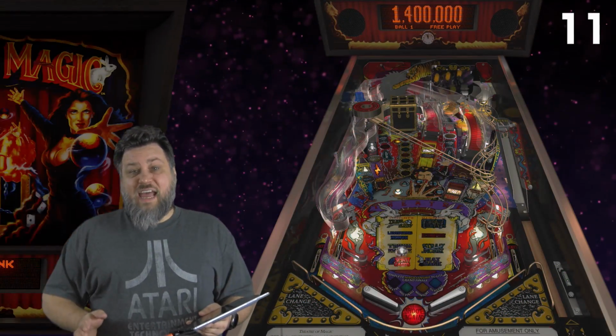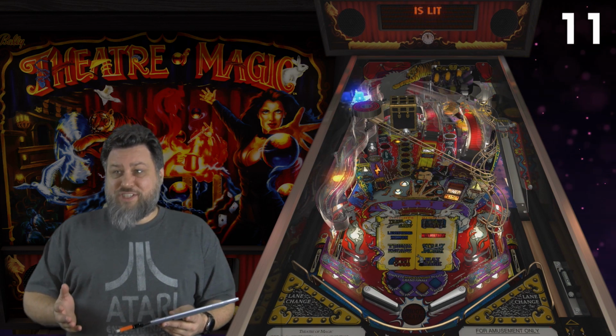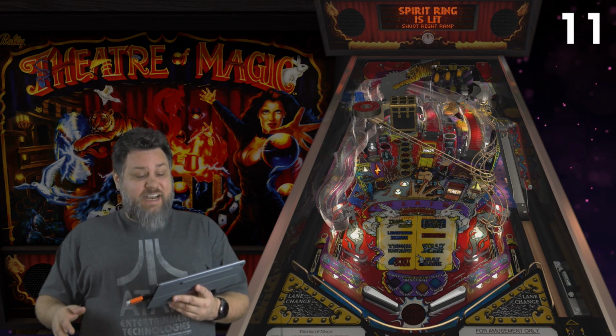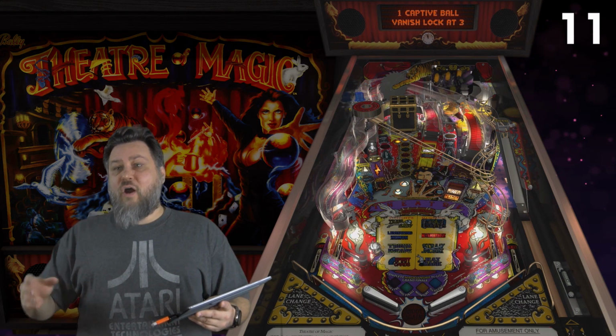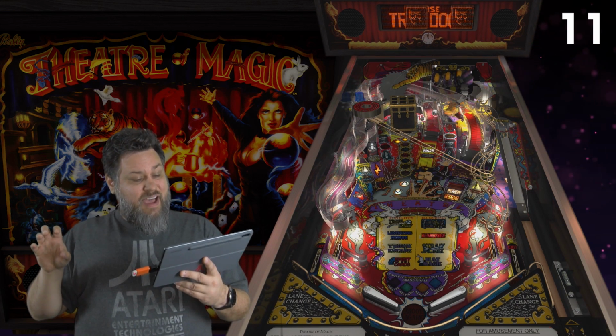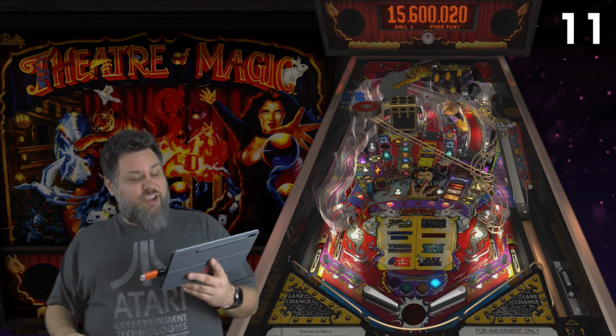At number 11, I have Theater of Magic. I really liked this pinball machine in the arcades when I played it way back in the day. I mean, it was just really amazing to play. Like, oh, where'd the ball go? Oh, the ball's stuck to the magnet on the box. The ball's disappeared. Lots of cool magic tricks that you could do in the table.